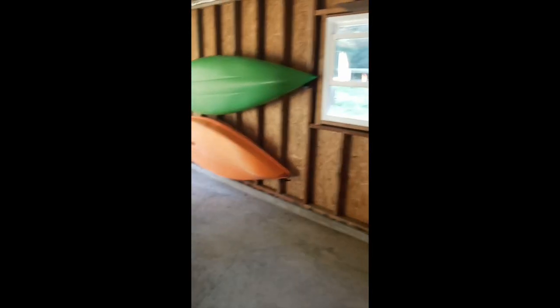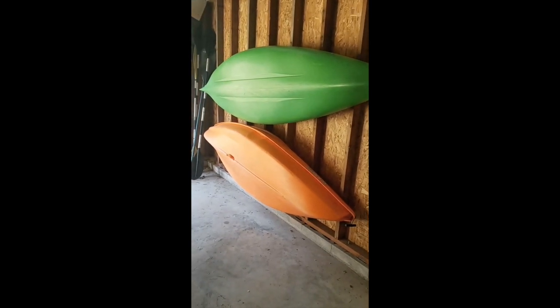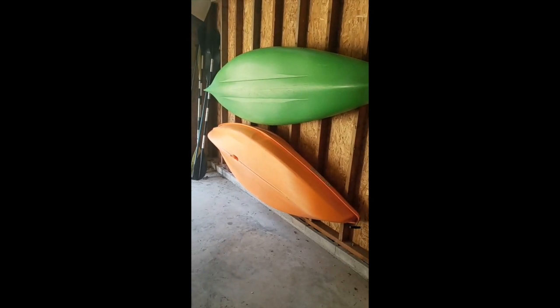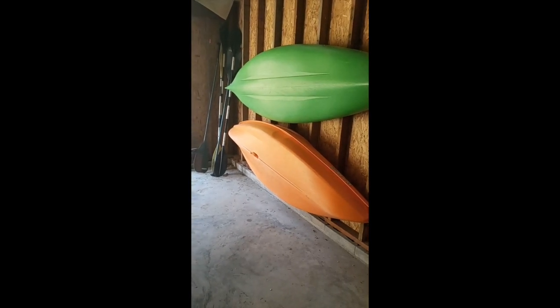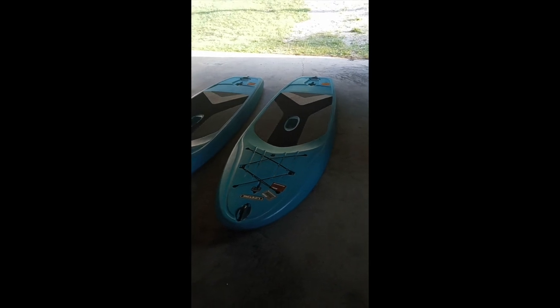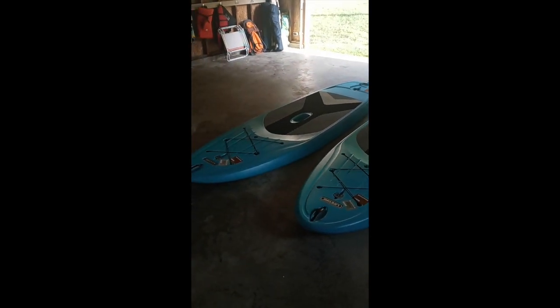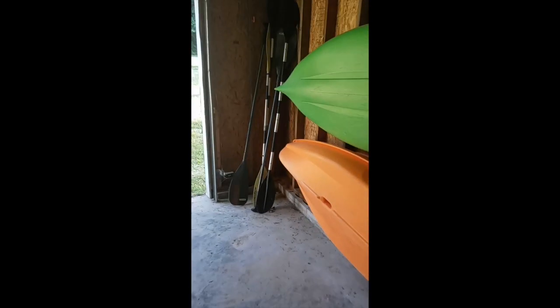Over here, we've got 2 kayaks that people can drag to wherever, the lake, or put them in a car or whatever, take them to a dock to launch from there. So we do have 2 kayaks for people to use. These are awesome, 2 paddle boards. I'm a huge fan of paddle boarding. Take these down to the lake or wherever and launch them and then just paddle board. All of our paddles are over here, so plenty of paddles to choose from.